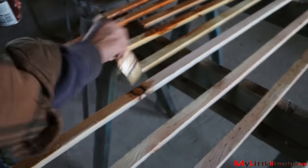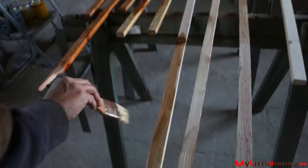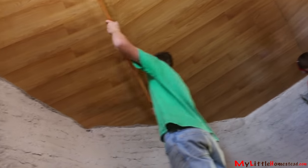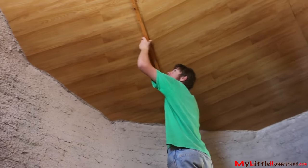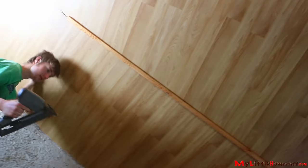These are the pieces that are going to be, I guess we call it trim, for the ceiling. They're going to fit up in between the seams up here on the roof, on each one of these bays. They're going to cover up the creases up there.